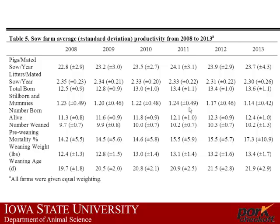In 2013, it was 17.3. And again, part of this may be a PED issue starting to affect the data late in 2013. But if not, like I said last year, I think this represents probably the single biggest area we need to focus on as an industry, trying to improve those pre-weaning mortality figures. As we get those pigs born alive on the ground, we need to really strive to work on keeping those pigs alive to weaning and then on through market.